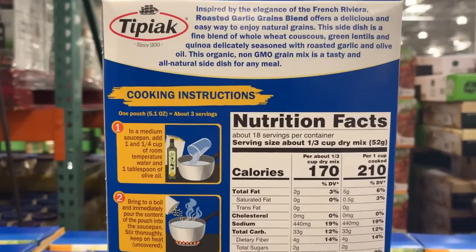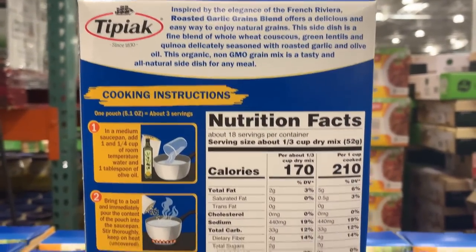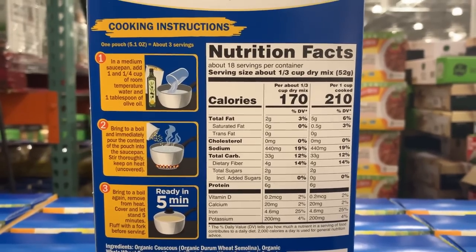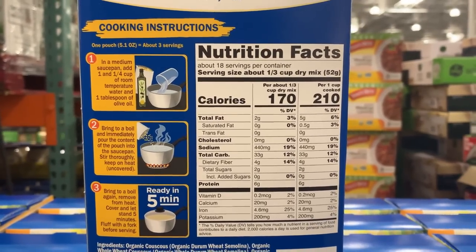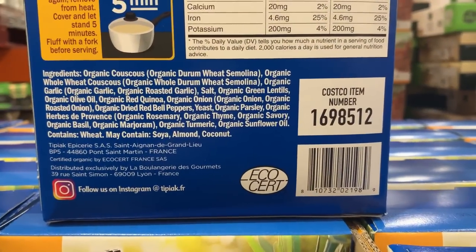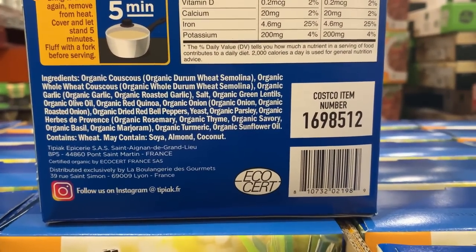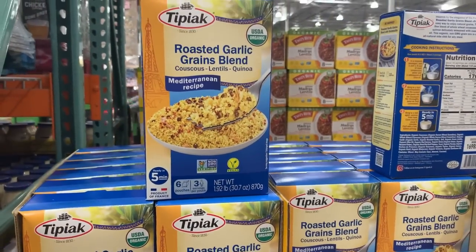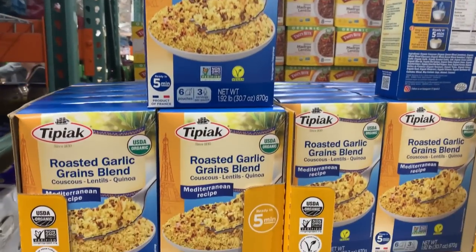Here we have the nutrition facts. Serving size, about 1/3 of a cup dry mix. It's around 170 calories, 2 grams of fat, 33 grams of carbs, 6 grams of protein. You also get some fiber in there, of course, because of the lentils, 4 grams, and probably because of the couscous and the quinoa as well. And there you have the ingredients list. Another item that is also vegan friendly.